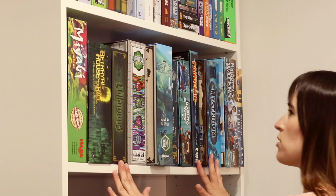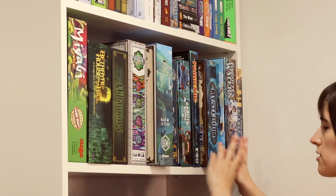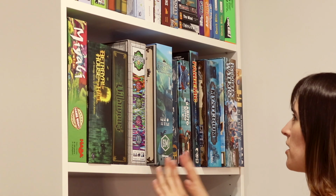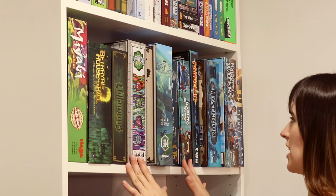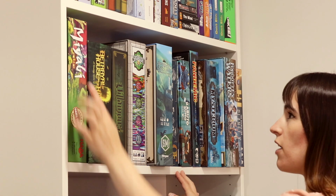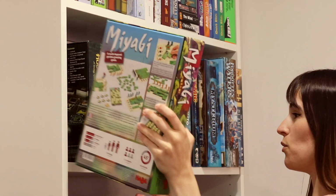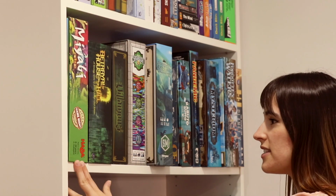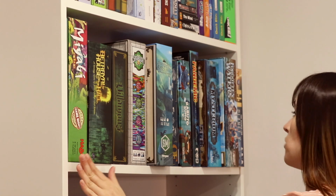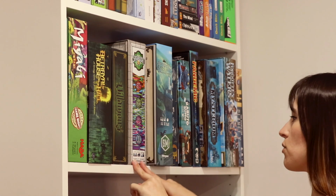Woo! Moving down to the next shelf, this is our greens and teals, I guess. And this one is going to be fairly easy for me. There's not a ton on this shelf that I love. My top contenders on this shelf are Miyabi, which I think might be the one that I choose because it is a tile placement game and I really, really enjoy and want a tile placement game in the collection. But I also really enjoy Sagrada.